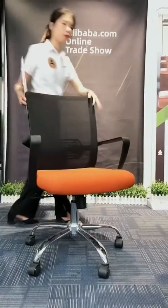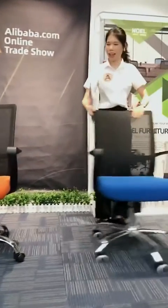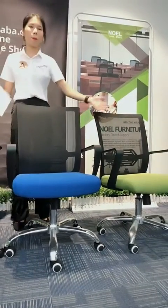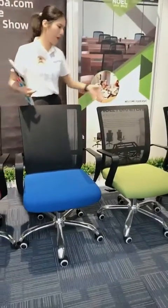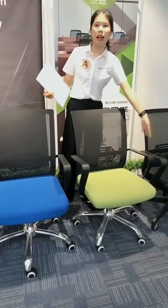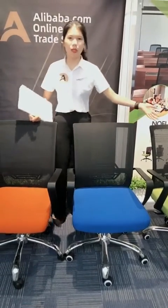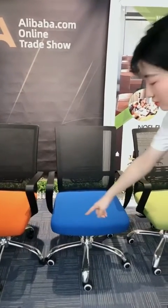And these chairs, we have other colors to show you. Let's show you the other color. It's very colorful, right? If you can order per colors for 10 or 20 pieces, it will make your office more colorful. Also, the base, you can choose according to your requirements, the nylon base or the chrome base. Yes, and the base is bigger now, so you can see it's very fashionable and elegant.